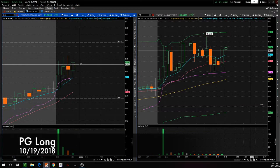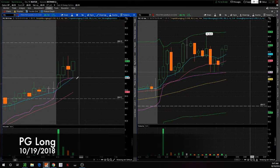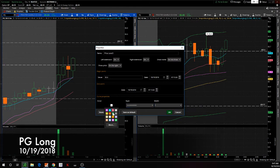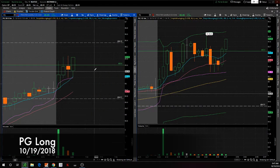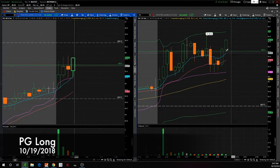I go long at 85.60. I like how it held this multiple times and through here. It's going to be like an initial entry here. The big pulls back. Seems like I just missed it.